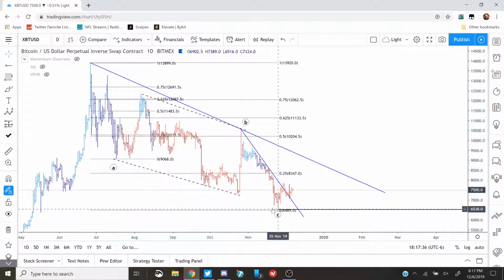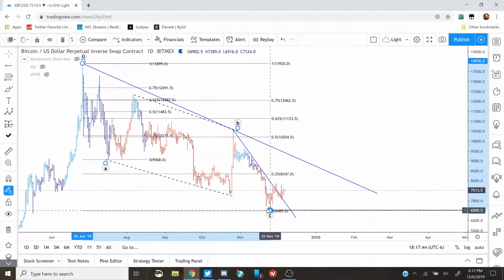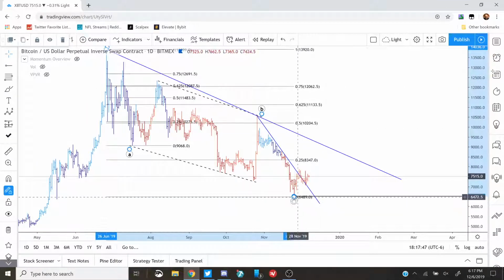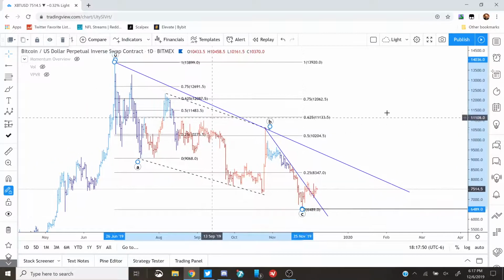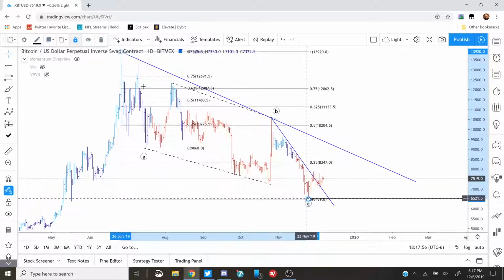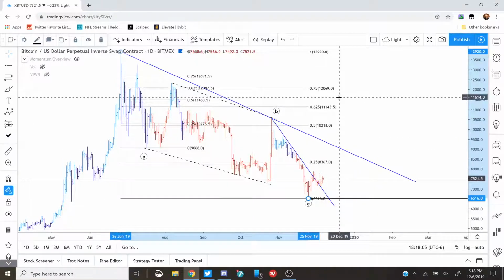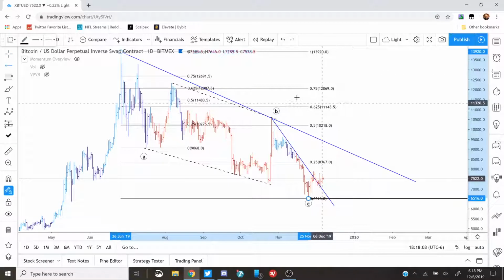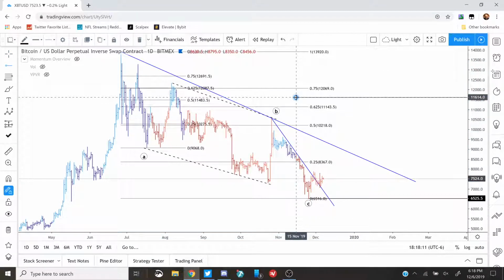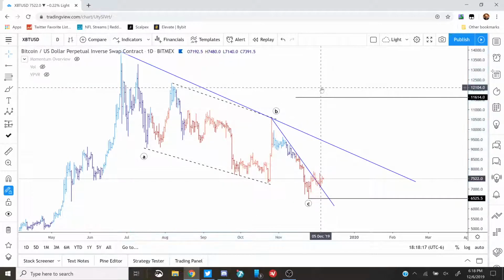I don't think that got the bottom somehow. Is it locked? So if we retrace to the same level, you'd be looking at 11.6, somewhere in there, possibly higher.